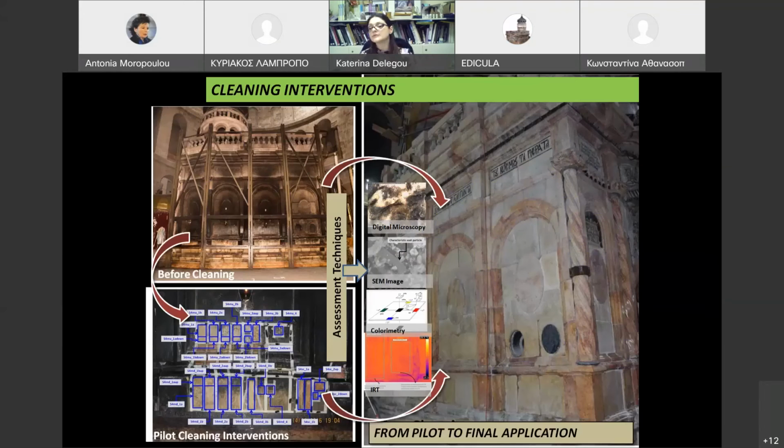So, what to do? Part of what we've done during the rehabilitation project: you see how the facades were before cleaning. We applied pilot cleaning interventions. We used assessment techniques like digital microscopy, scanning electron microscopy, colorimetry, and thermography. And we had this good, I believe, and compatible, first of all, final result.